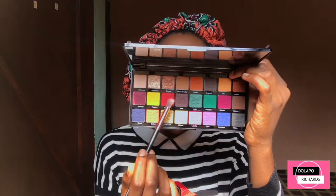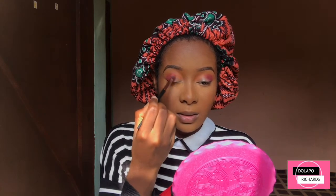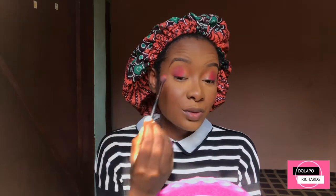So once that is done, I'm going to now go into Heart Eyes, which is a red shade. I'll be bringing that shade at the center, or rather next to the other one I already applied earlier. So right now I'm just going to use this same brush to blend out the two shades.